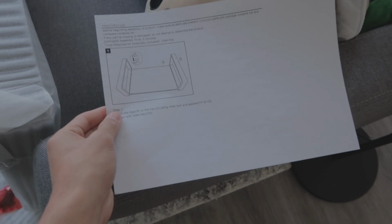Guys, this is gonna be very easy to assemble because it's literally just three pieces. The actual table and then these two legs and then the screws. That's it. This is gonna be so quick.